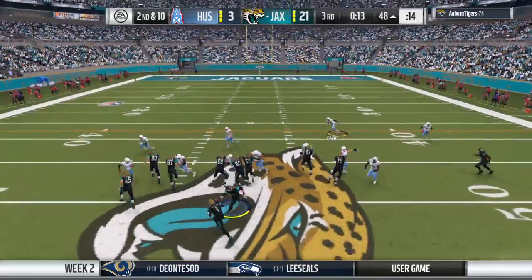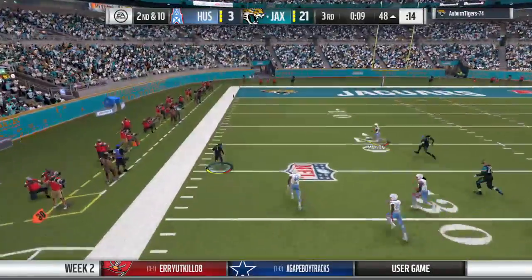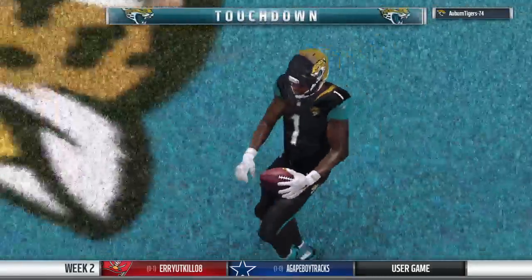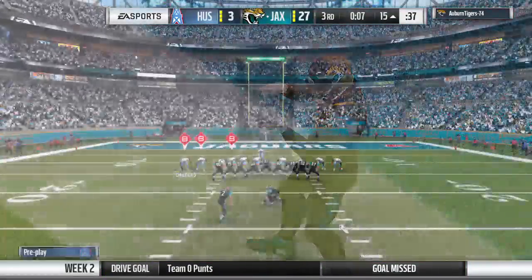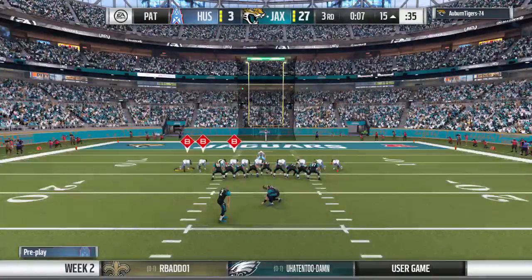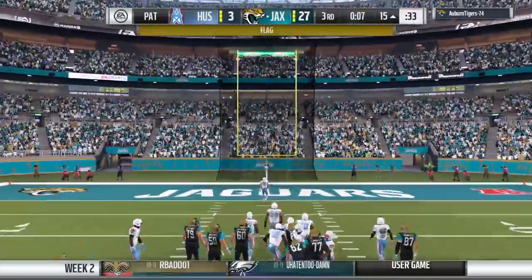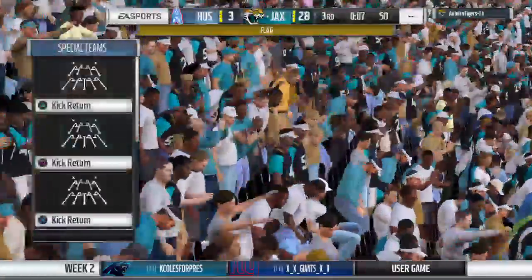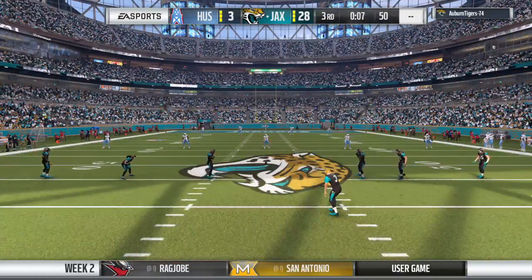No gain. Now a handoff as they run left side. And an alley to run. 20. Touchdown, Jaguars. A great effort there. His second touchdown of the game, his third on the year. And the Jaguars add on to their lead. Not only touchdown number 2 for him, but a big run to boot. However, still trailing. Still trailing, but not because of his efforts.